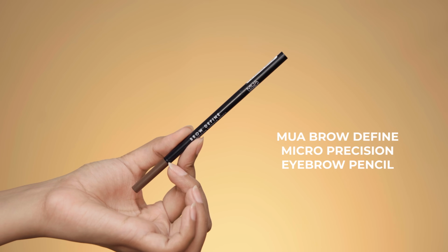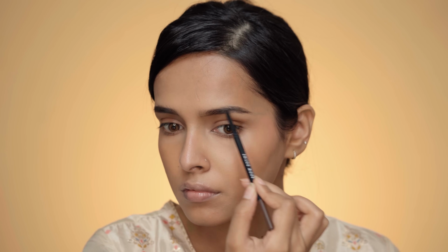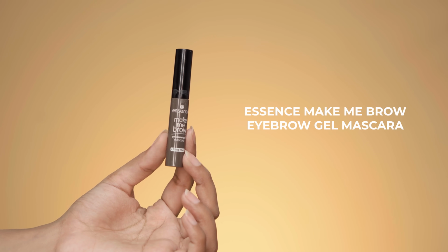After this, I have the MUA Brow Define Micro Eyebrow Pencil. Now normally I won't do anything for my eyebrows when I'm doing a look like this, just a little bit of eyebrow gel and that's it. But today I shaped my eyebrows, so I thought I'll just fill them in a little bit. For eyebrow gel, I have the brow gel from Essence. I'm just using this product to brush my eyebrows and make them look a little bit more feathery. This eyebrow gel has got a little bit of tint, so I really like it. It also looks good if you just brush your eyebrows with this eyebrow gel without filling them in.